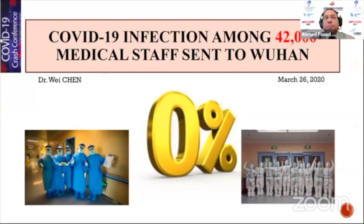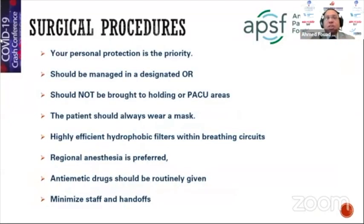Not only intubations, we have many surgical procedures that need to be done for COVID-19 patients. So the anaesthetist has to be aware of how to deal with such cases. He has to have personal protection as the priority. He should manage it in a designated room with negative pressure. The patient has to go directly to the OR, no holding area, no post anesthesia care unit, with recovery either in the operating room or in the ICU. The patient has to wear a mask all the time and have a special dedicated hallway to go through. If the anesthetist can go with regional anesthesia, it would be better, to decrease the coughing, the strain, and the isolations. Anti-emetics can be given routinely to decrease the coughing, as well as minimizing the staff.